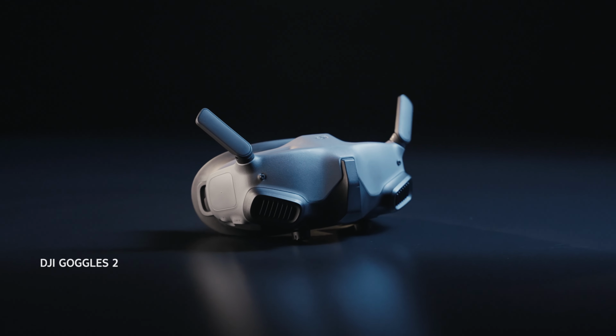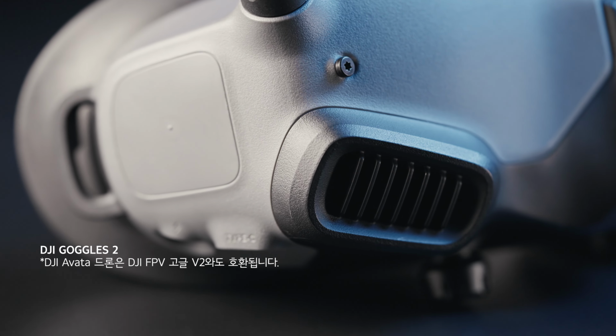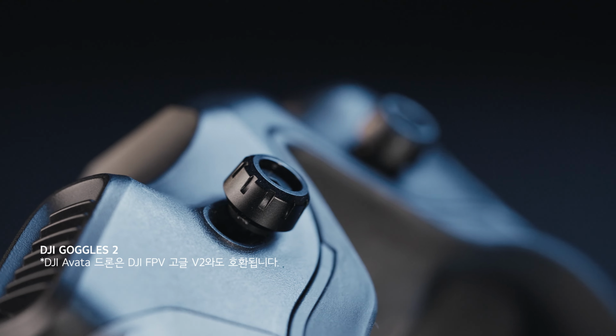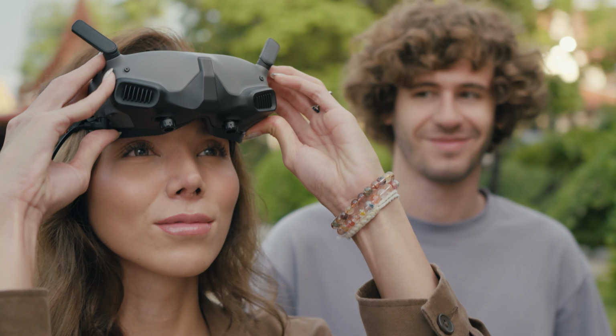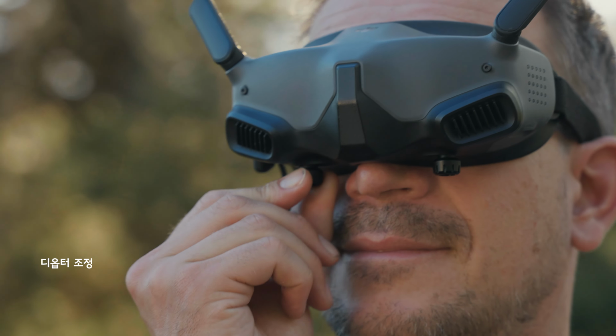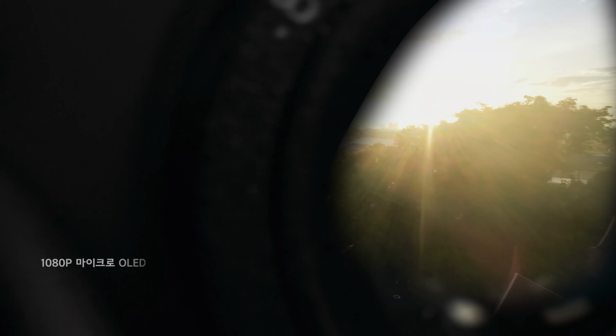The new generation DJI goggles 2 instantly transport you to the sky. They're smaller, lighter, more comfortable, and diopter adjustable. Fully focused on immersive experience.